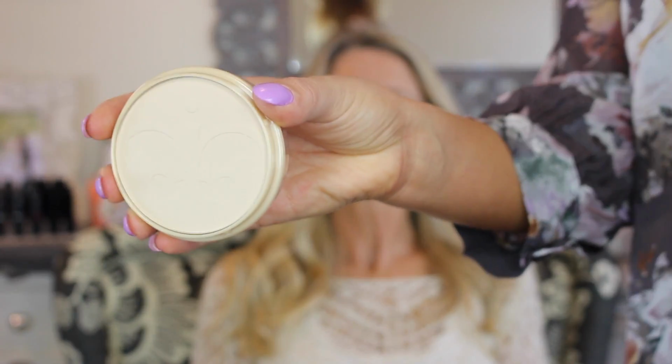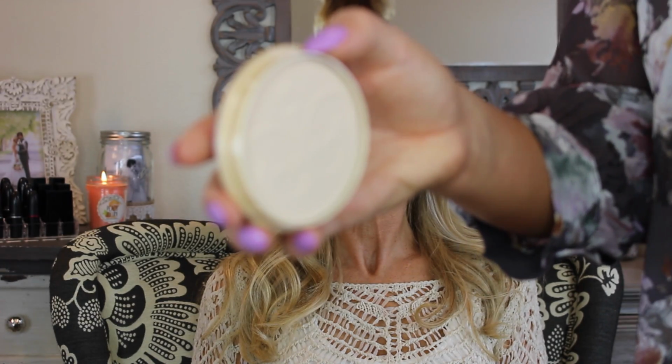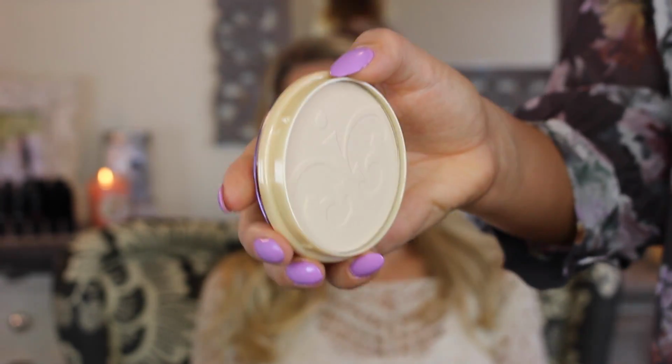Now that we have applied our concealer, we're going to go ahead and take a little bit of this pressed powder from Rimmel London just to set the under eye area. We didn't apply any concealer, but this is what's going to kind of absorb any excess oil, but also even out the skin tone. The nice thing about the powders is they're not going to settle into the fine lines underneath of the eyes.